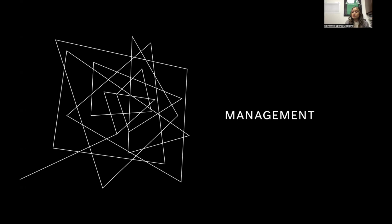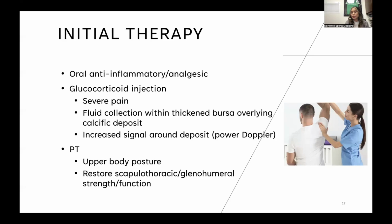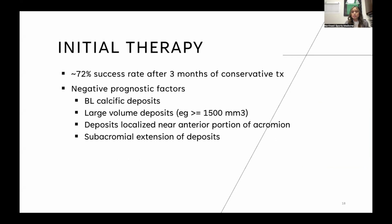All right, so for management, generally most patients will have a benign course, and they'll respond well to oral anti-inflammatories or analgesics. If they have very severe pain, or if there's some evidence of inflammation on ultrasound, then you can consider giving a glucocorticoid injection. In terms of physical therapy, you'll focus on upper body posture and restoring scapulothoracic and glenohumeral strength and function. But there isn't a really widely accepted way to go about it. It's kind of something that you can just try and see with each patient.